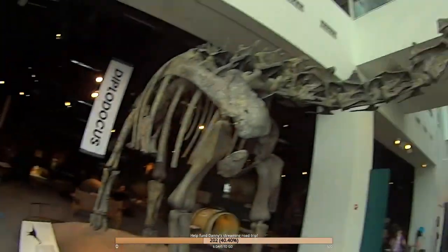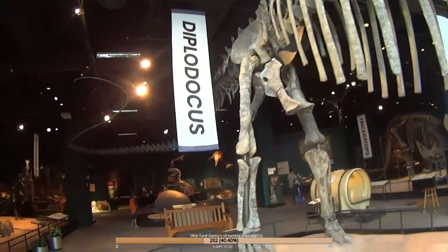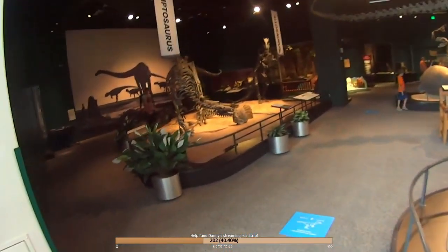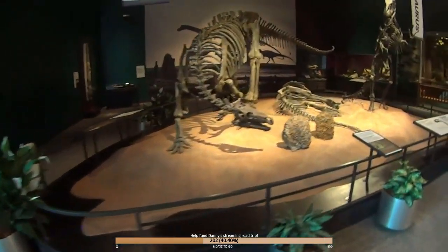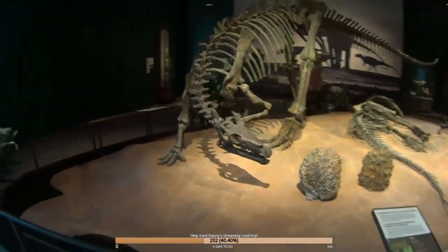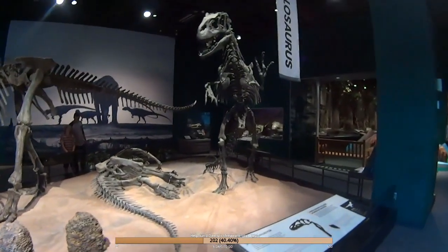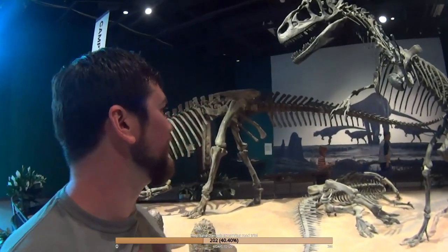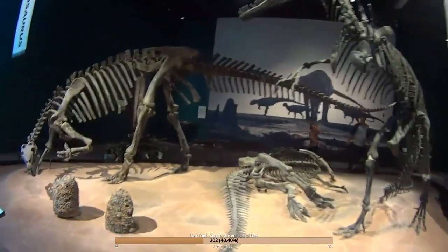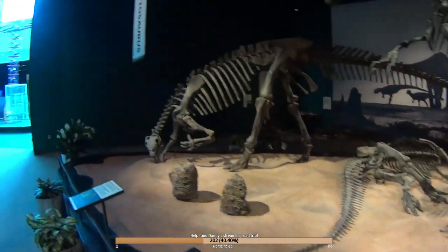All right, let's go over here. We'll go past our Diplodocus. We'll check him out in a little bit. Let's go over here and check out Camptosaurus. Holy cow, this is a big old Camptosaurus. Speaking of big bird-hipped dinosaurs like we were. And Allosaurus right here, doing some sort of hand signal. I don't know what's up with that. But yeah, very cool. And we have a fallen Camptosaurus right there too.